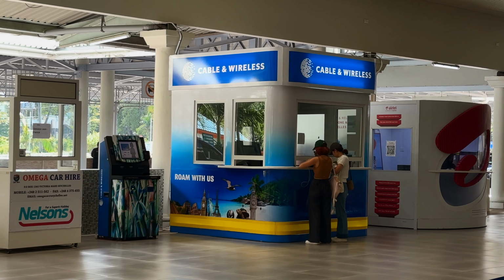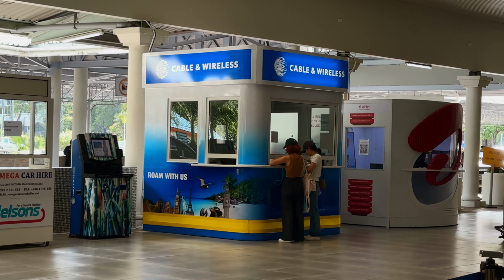Last, a SIM card. We always buy a local SIM card with data so we have internet everywhere and don't have to depend on Wi-Fi. This makes traveling way easier, especially if you need to look up something or navigate while driving. In Seychelles, there are a number of providers that offer SIM cards. After researching, we bought one from Cable and Wireless as we read the best reviews about it. We bought a SIM card at the airport, and for 10 GB of data, which is valid for 30 days, we paid about 50 euros.